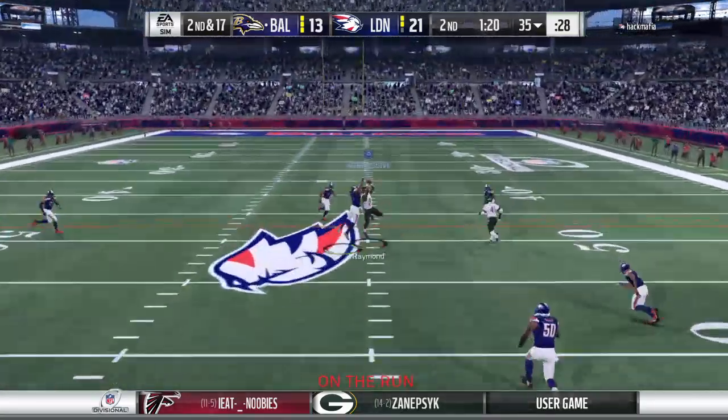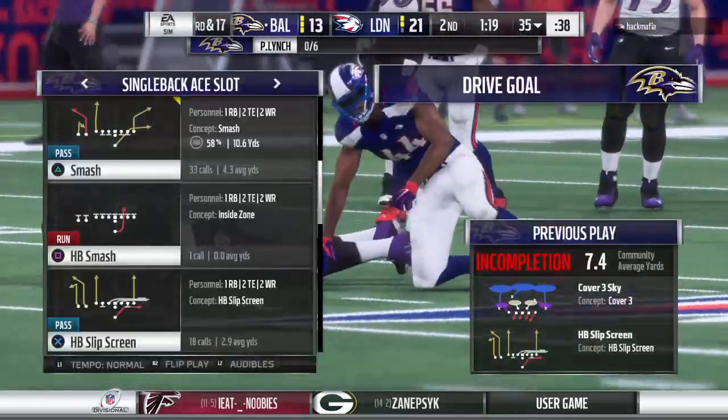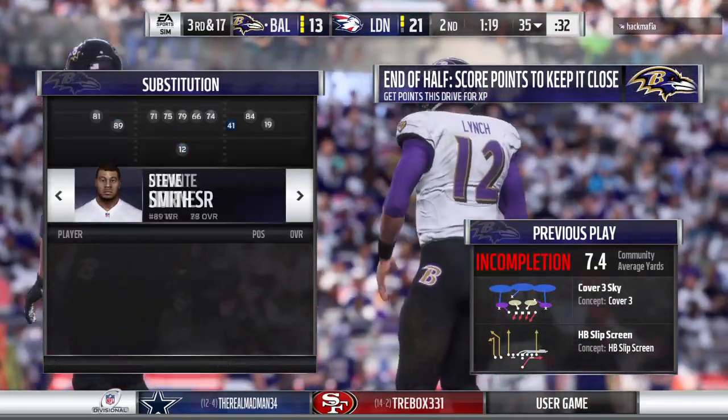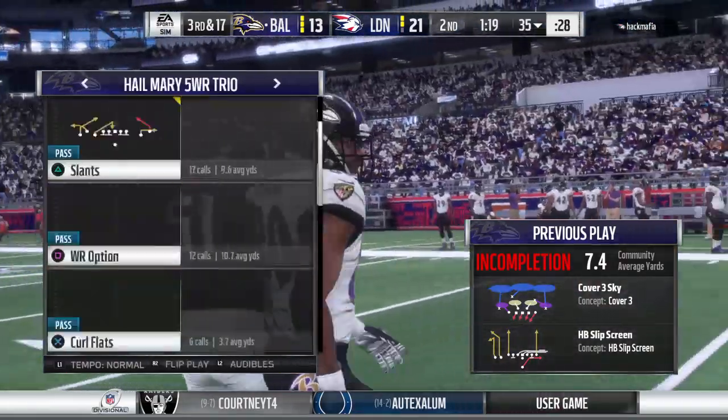Lynch looking to throw on second, and he slings one that's incomplete. Brandon, it looked like he had his hands on it for a moment, but let's face it, that was going to be a tough catch all the way because of the presence of the defense right there as he was trying to haul it in. Yeah, nice job to force the incompletion.